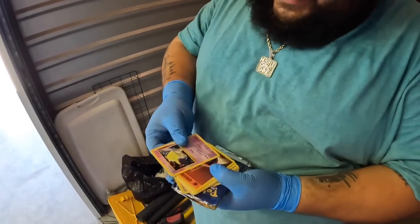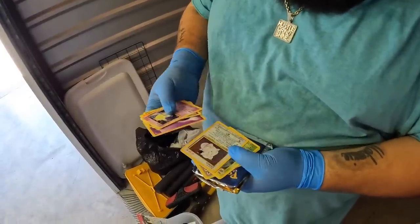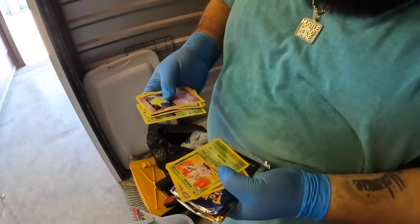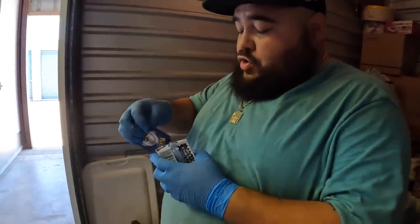What if there's like the card that everybody wants in here? These are in like excellent shape too. That's crazy. Look at that. 1990. Jigglypuff. And wow. It was a holographic. Whoa. Whoa. Those are like, oh my gosh.